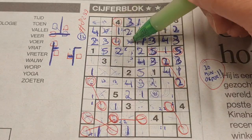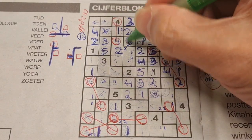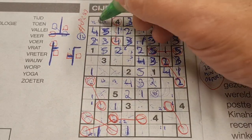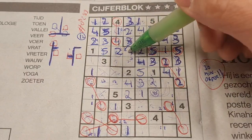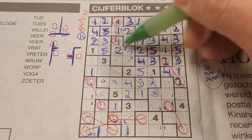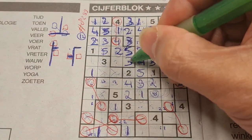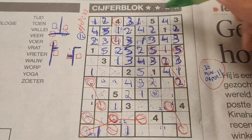I've marked those 2 boxes earlier with a 3 and a 5. We have a 3 there, so no 3 there. 3 should be here, and a 5 goes there. 1 and a 2, we have a 1 now, no 1 there. 1 should be here, and a 2 goes there. I think this box should be a 5, because it can be 1, can be 2, can be 3, can be 4. Yes, definitely 5. I've eliminated here the 3, so the 3 goes there. 1 digit left in this area for number 1.